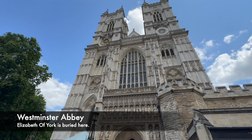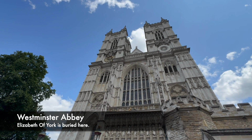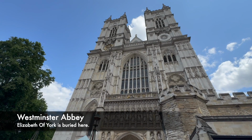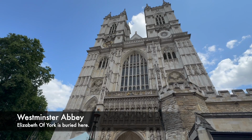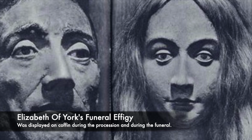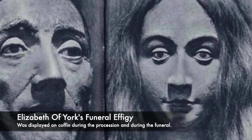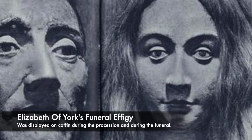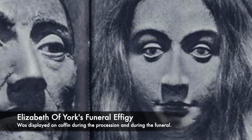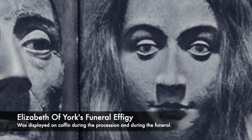But on her coffin, throughout the procession, was the funeral effigy of Elizabeth of York. This was a wooden model of the Queen, which was said to have been very lifelike. It was dressed in the robes of state of the Queen, and on top of the effigy was placed a crown. Her hair on the effigy flowed down to her shoulders, and in her right hand she held a sceptre. The effigy's fingers were covered in rings and gold and precious stones, and this was for many people in London the first time that they'd ever seen an image of their Queen.